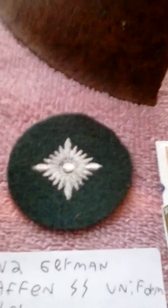It's basically just the rubber face piece and the things that go around the lenses, and it's got a buckle on there too, as you can see. And then this is a Waffen SS uniform patch, and it's got that thing on. I don't know what that's called, but I've seen pictures where the Waffen SS guys have that on their uniform.